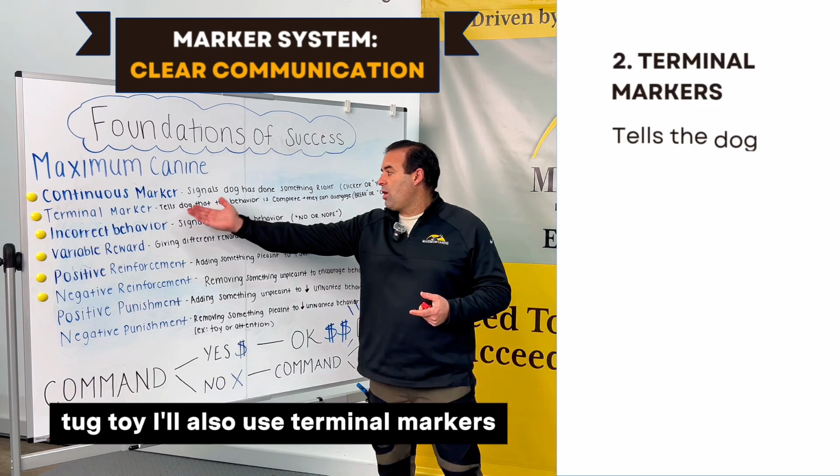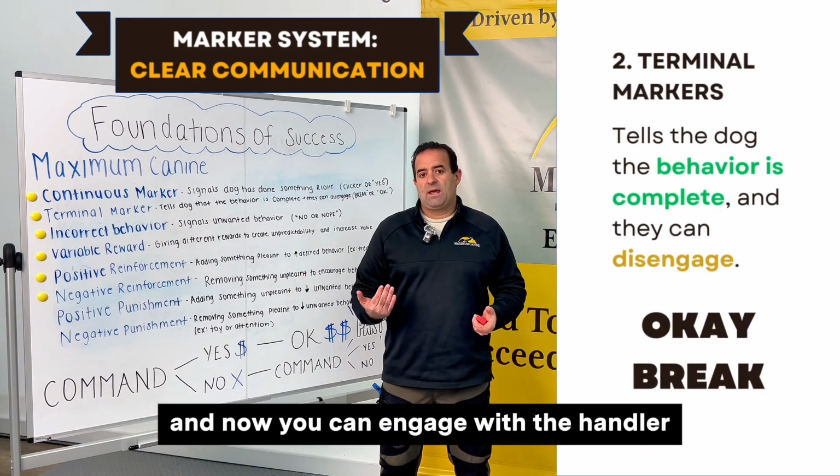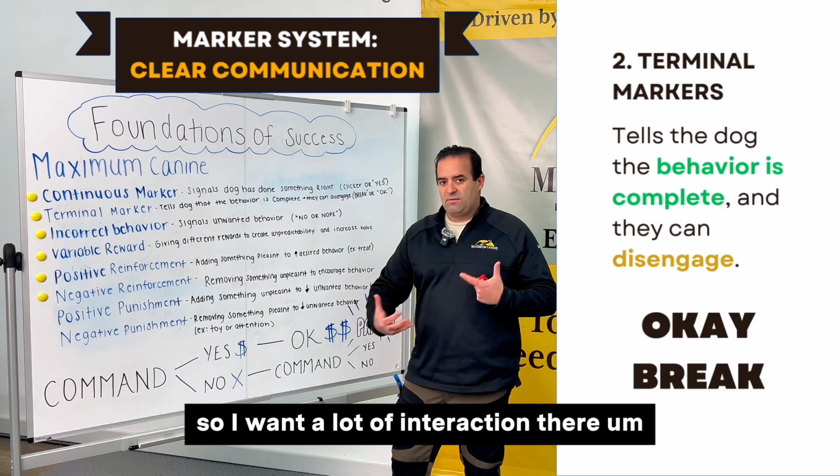We'll also use terminal markers, which tells the dog that the behavior is complete and now you can engage with the handler. In our training system it's very important that when the dog understands they're done with the behavior, the value is coming from us. So I want a lot of interaction there.